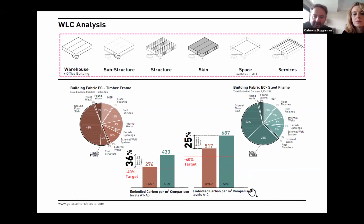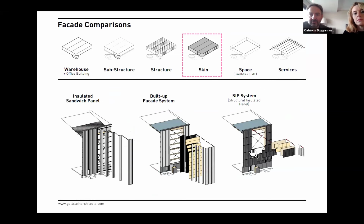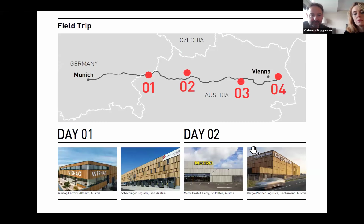When we look at the whole life carbon, we achieve 25% of the 40% target. So we would have to go beyond the mass timber solution to achieve the full 40%. The next areas, which we haven't adopted in this project but will in other projects, are where the skin has to be tackled to make carbon reductions within it.